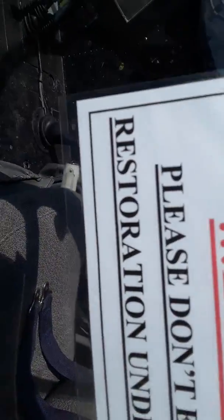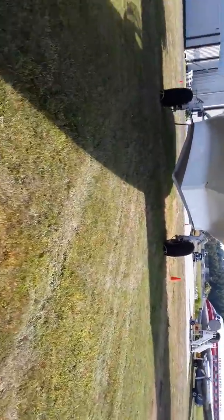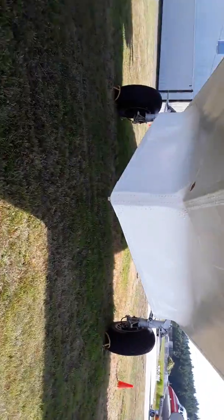Please do not enter. Restoration underway. There's the cockpit. There's the inside. You got 3 people. Spotter here. Pilot over there. Got some sort of place to put a stretcher. If not, that's a bench. Got a Tornado 400 Catalina. I know the guy who owns it. He was in the war. They converted it to firefighting. Then they restored it.